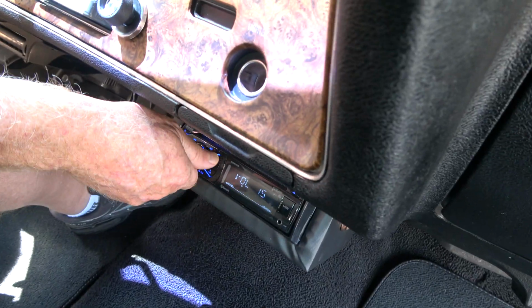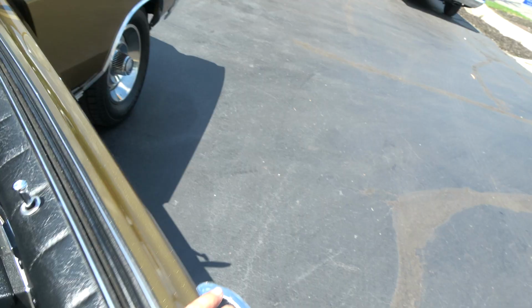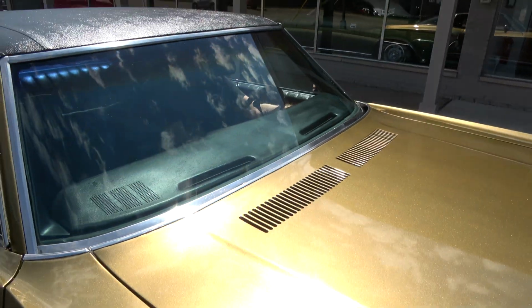Radio works. Yeah, that one down there. It works. Blower motor, all that stuff works. Doors open and close real nice. Wipers.